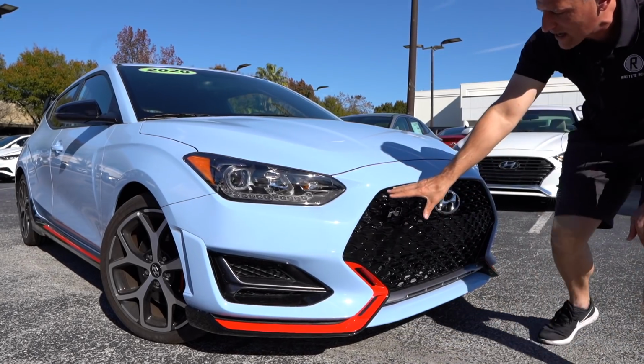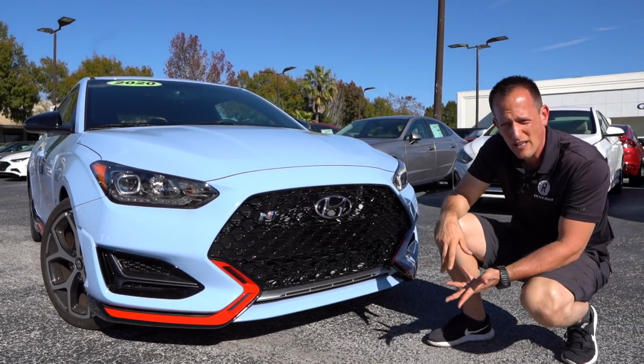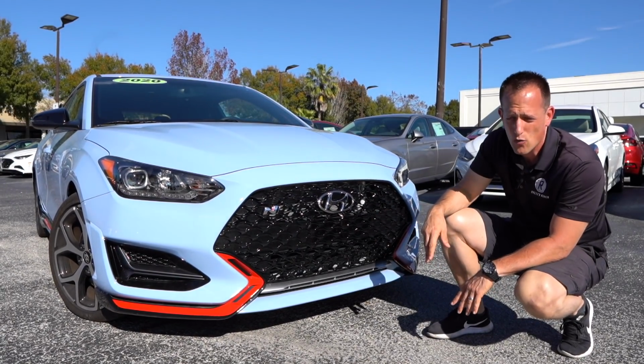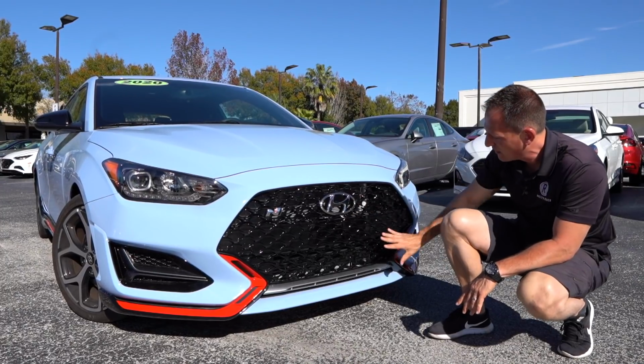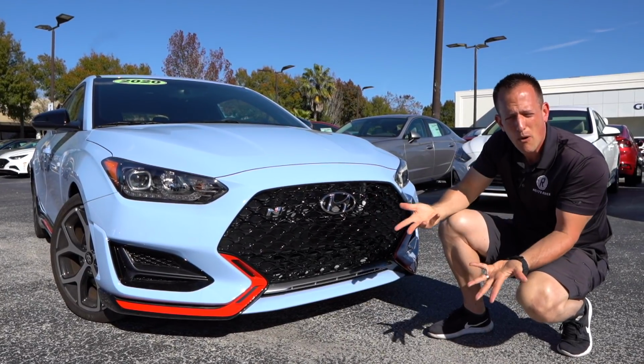Now, as we come across the open grille design, this is unique styling. I know a lot of people say it was copied from Audi. Hey, imitation is the greatest form of flattery. I do love the shape of the grille. Hyundai has that particular shape. That's part of their brand identity.